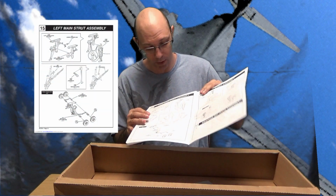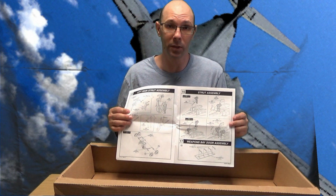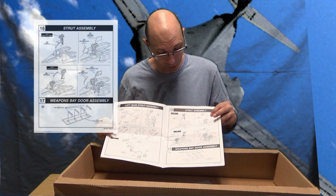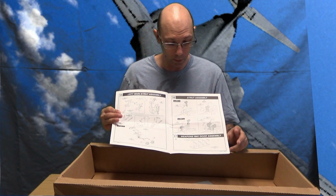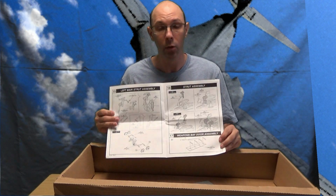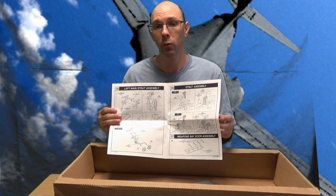Page 12, step 15, left main gear assembly. Probably almost identical to the right gear assembly. So you're going to have that over here, and then on page 13, which is step 16, is putting the gear inside of their wheel wells. Step 7 right here, the weapon bay doors. Those go white on the inside only, meaning the outside goes not white, which will be probably gunmetal, which is the rest of the plane.